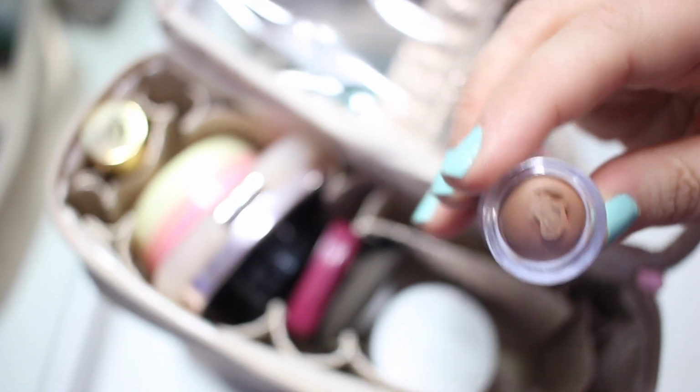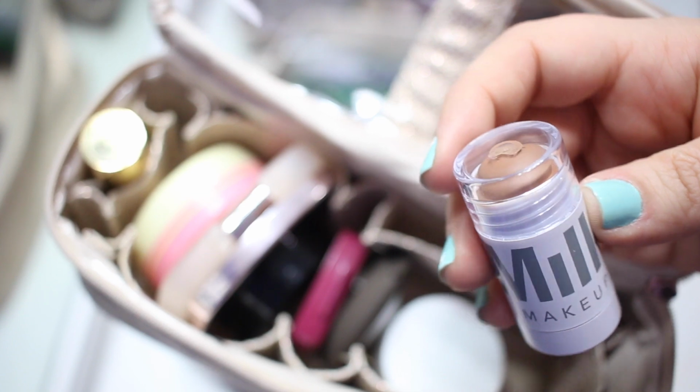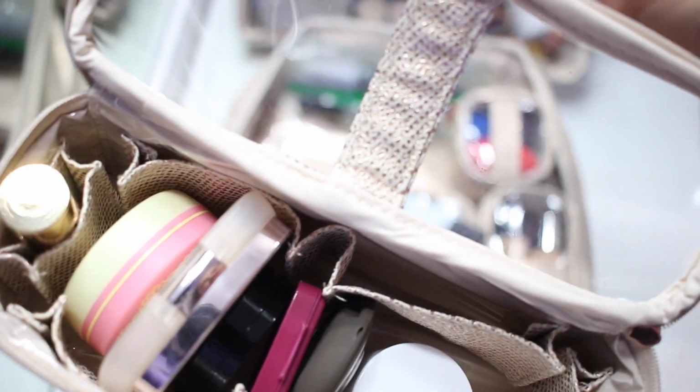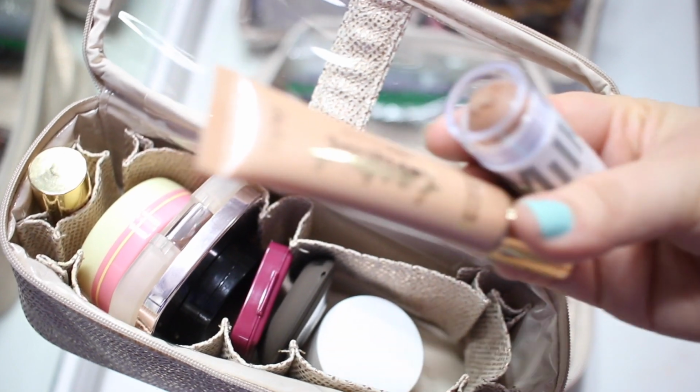For a contour bronzer type of stick, I'm taking this one from Milk Makeup. This is the matte bronzer stick. A lot of the times I like to add a cream highlight and a cream bronzer. I just think it adds a little extra something to your makeup, which is pretty much why I'm taking the Tarte highlight and the Milk stick.